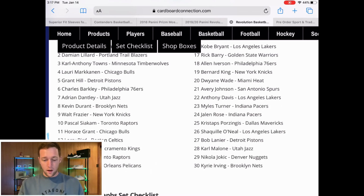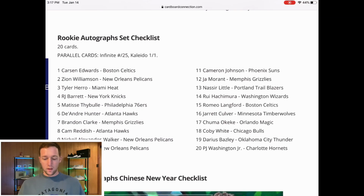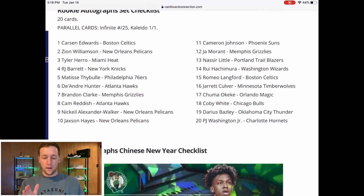And then you got the rookie autograph checklist, which, obviously anytime you get a rookie auto, that's good. Even if you get someone not a bigger name like Darius Bazley, it's still a rookie. You don't know, he could be the next Devonte' Graham. So I think Revolution is going to be extremely popular. The parallels are highly sought after, and in my opinion this is one of the better autograph checklists I've ever seen, because of another product that is coming out in January.